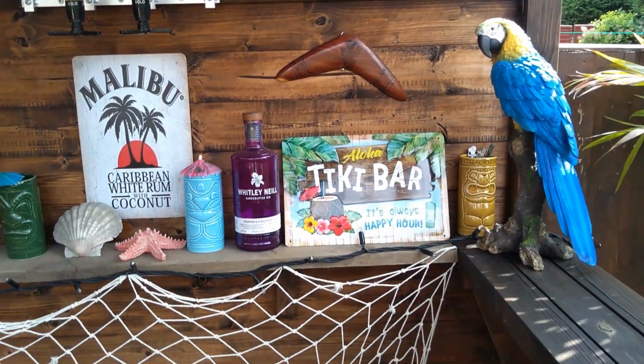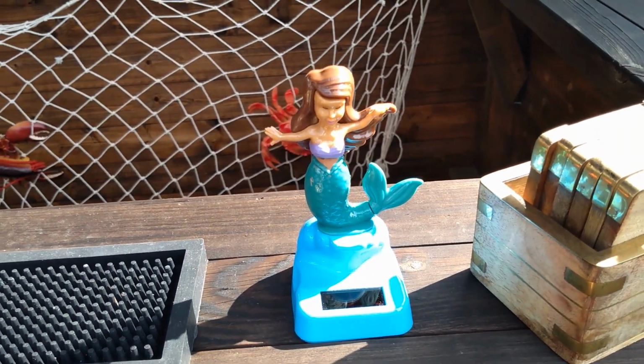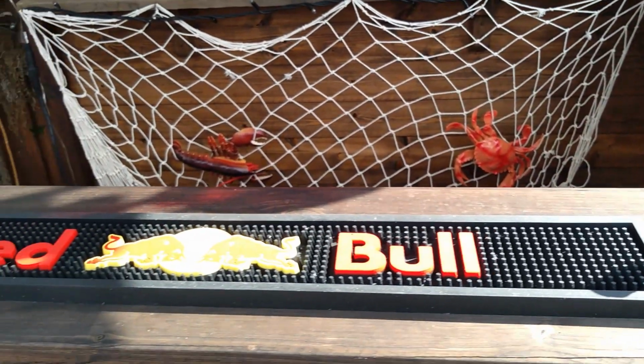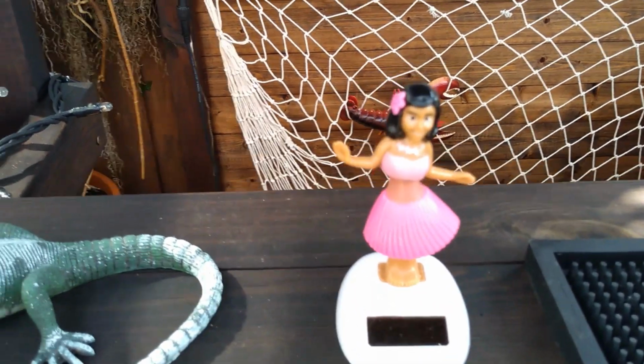And also I've got a dancing mermaid. Unfortunately she's not working, but she is still pride of place on the front, and she's obviously joining my Hawaiian girl, which does work.